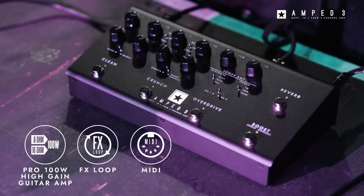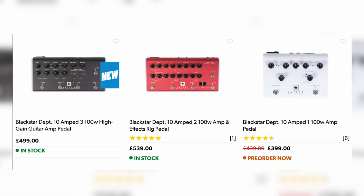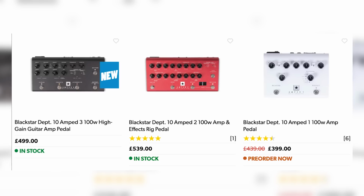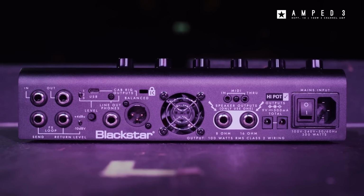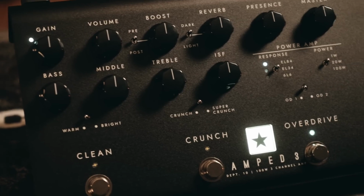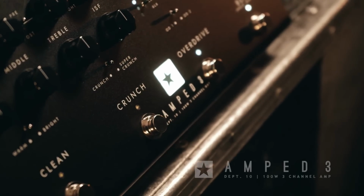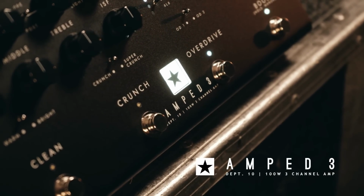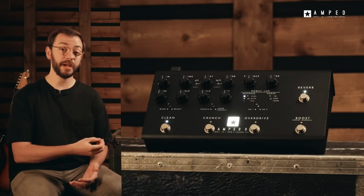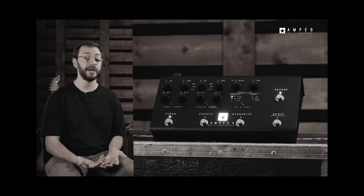Blackstar has dropped the latest addition to their line of pedal amps, the 100-watt Amped 3. Confusingly, Amped 1, 2, and 3 don't refer to version number, they're all just different products in the same Amped line. They've all got different features, and Amped 3 seems to have been pretty well received so far. People seem pretty taken with the convenience of the form factor and the versatility of the tones. It does clean, crunch, and it's got what Blackstar is saying is one of their highest gain circuits ever. And unlike the other ones, you can actually save and recall presets. Seems like a pretty big oversight this hasn't been part of the line until now, but we move.